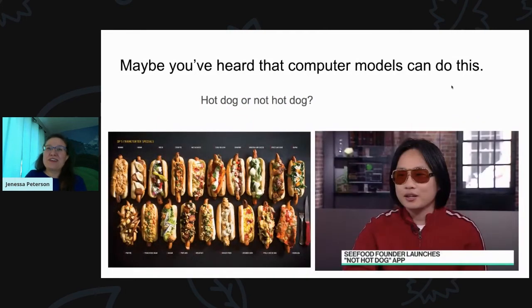Or maybe you're a fan of the TV show called Silicon Valley. I know I am. I really love that show. In that show, they made a hot dog or not hot dog model, and it made them rich.